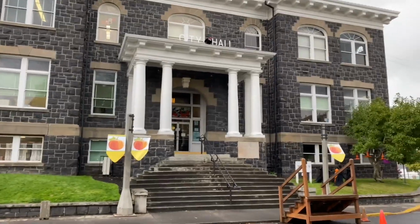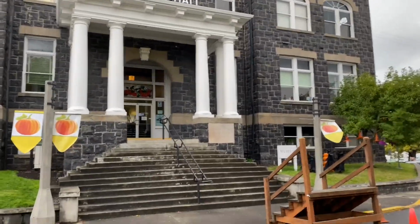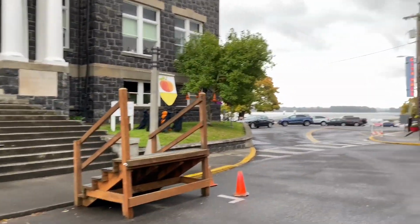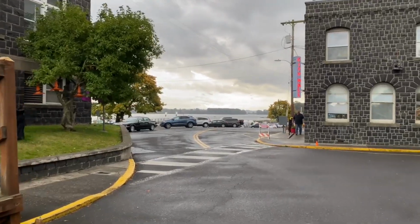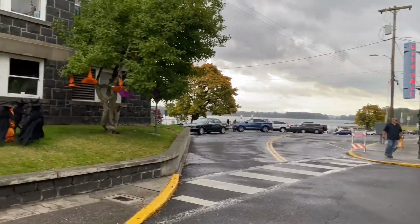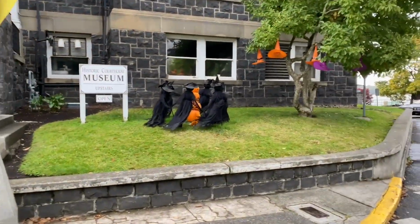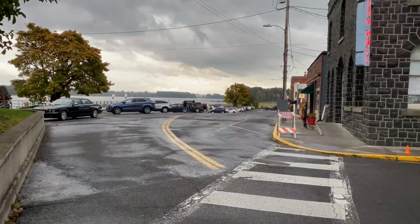Here we have City Hall. It's a vulture sitting up top of there. You have the river. So this is a really cool town. Cool small town here, St. Helens. As the rain is starting to come down.